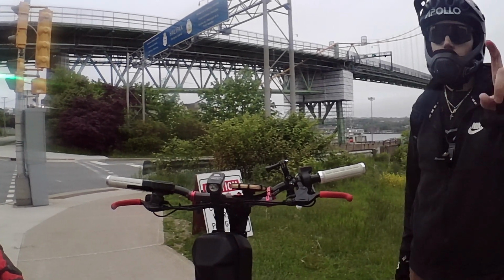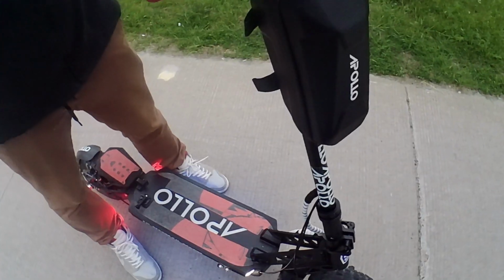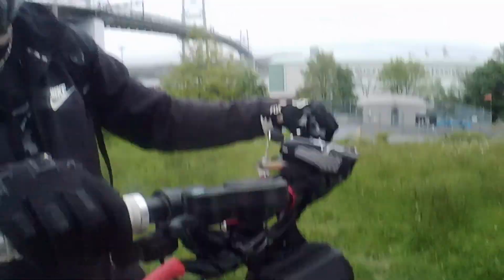You should set up a group ride on the... A red circle right here.